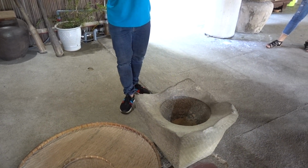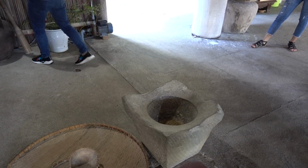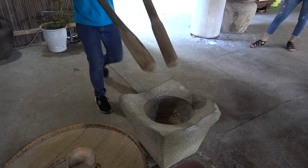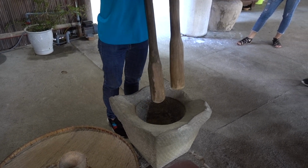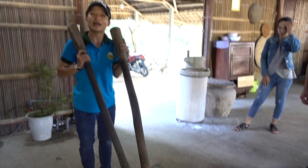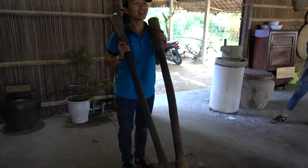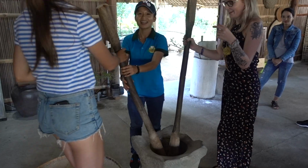Wow. So the farmer often put this one into the mortar, and they use two big pestles. They crush this one. But when you crush this one, you don't do it at the same time. You do separate time. One by one. Easy for you to take out the skin. So now I need everyone to try this because I would like to make everyone more hungry.